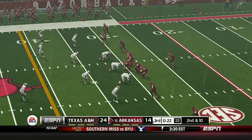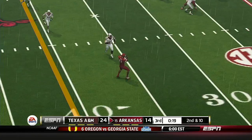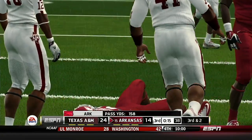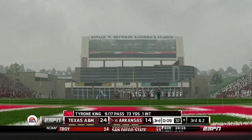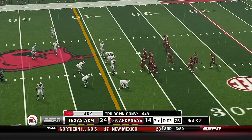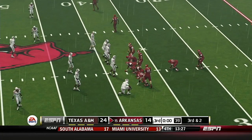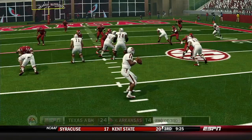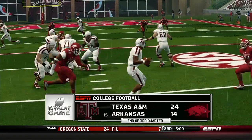Five wide. He's taken down at the 38. Third down. Get to the ball, get to the ball, get to the ball. They're just one quarter away. 24-14, Aggies.